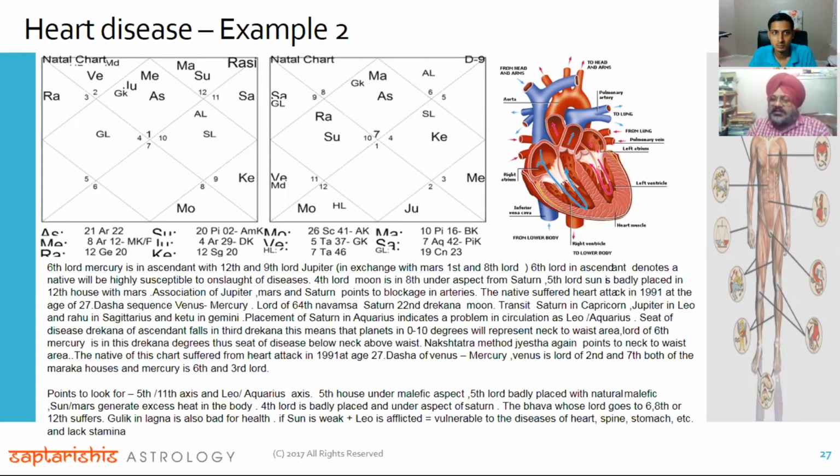Venus being the 2nd and 7th lord, basically Venus here is the lord of both the Maraka houses, and Mercury is lord of the 6th and the 3rd house here. So one blockage is indicated by the troika of planets Mars, Jupiter and Saturn. The 5-11 axis is affected. Then the 4th house and its lord are not very well placed. Apart from it, the 5th house and its lord are not very well associated. They are badly placed, and because of that, the bhava suffers.